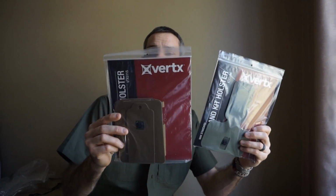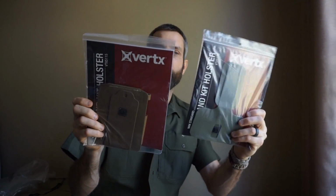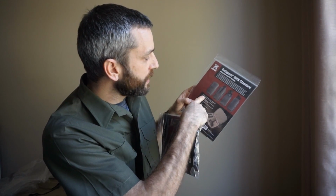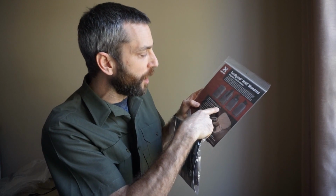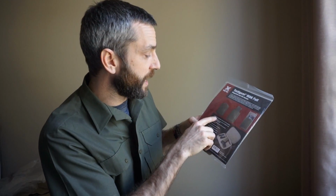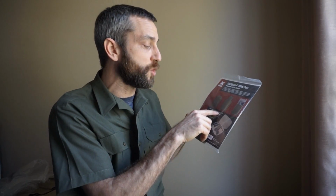So the Tactigami MAK full magazine and kit holster, the full size, again, versus that standard. And just to give you just a little example here, the standard says sizable to accommodate single or double stack handgun magazines up to 45 ACP caliber. And then here on the full, this saying here, suitable to accommodate 5.56 and 7.62 rifle magazines. So again, a couple different sizes here for different applications, but again, good quality, versatile kit.